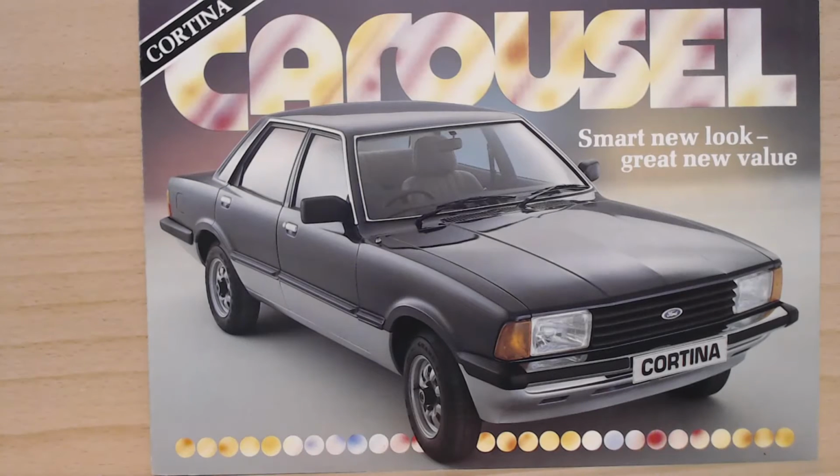Anyway, back to today's episode, and yes indeed, we're looking at a Cortina on today's Saturday special. We look at a special edition car every Saturday, and today's turn is the Carousel. So let's look at this brochure straight away. It's today's brochure, what a nice little brochure it is.